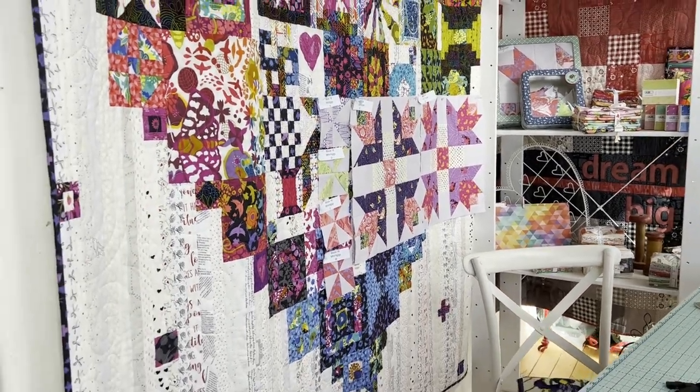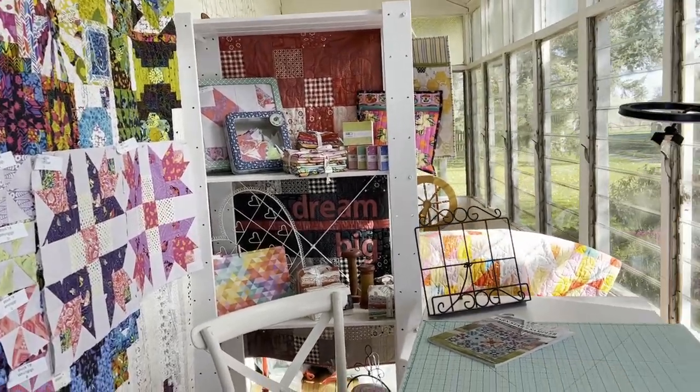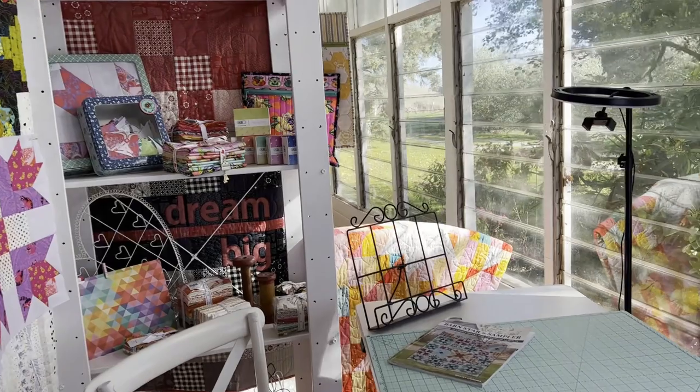But this is the reality. So isn't that pretty lovely? And then there's the rest of the sunroom. And it's a beautiful, bright, sunny day, which is lovely.